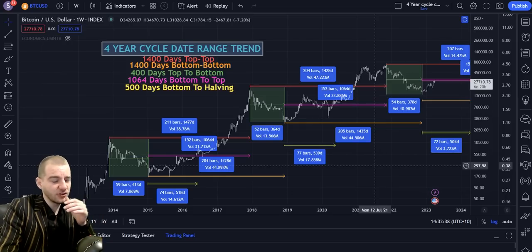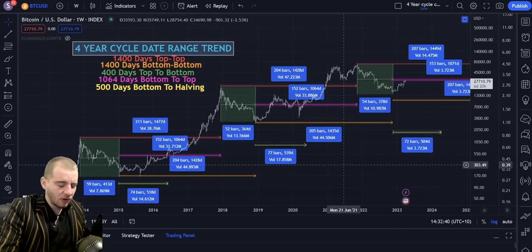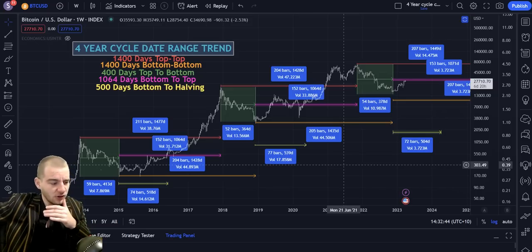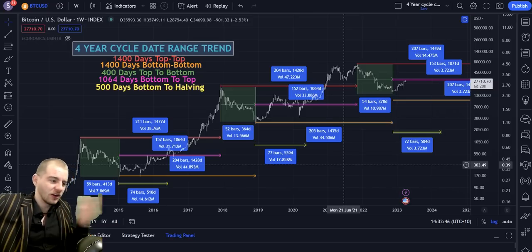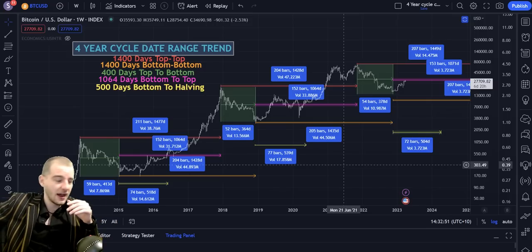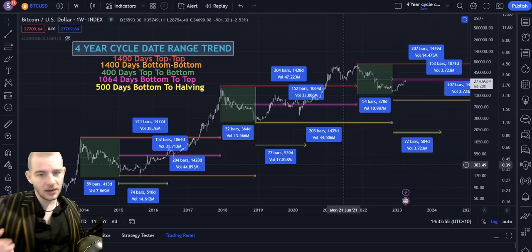The 4-year cycle date range trend on Bitcoin is not based on price action particularly, not based on price targets, but it's based on dates and it's based on days in between moves. It's got 5 micro trends within the trend. It's based on the presidential cycle theory as well. And as of right now, this is something that's valid until proven invalid. And at this point in time, it hasn't been proven invalid.